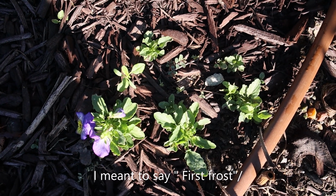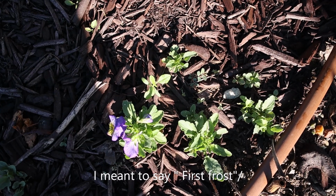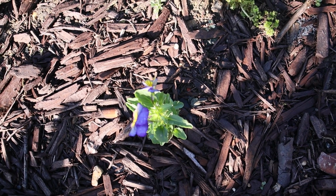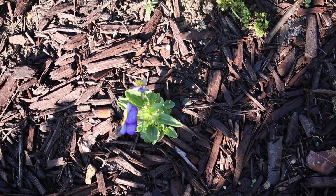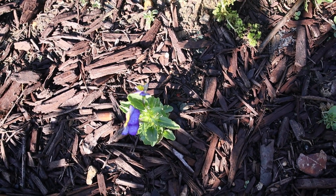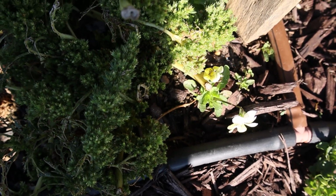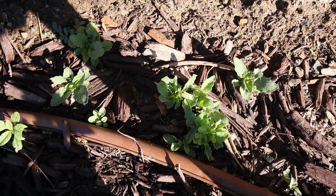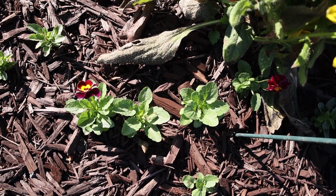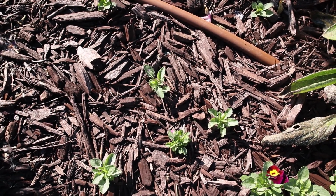And what is great, they will grow and they will flower for the whole fall until the last frost. And they usually survive our winters. So in the spring, they will come back to life and flower again the whole spring season. I'm so happy that they reseeded and produce a lot of new plants. The new plants are everywhere. Another variety of pansies started to bloom. A lot of new plants.